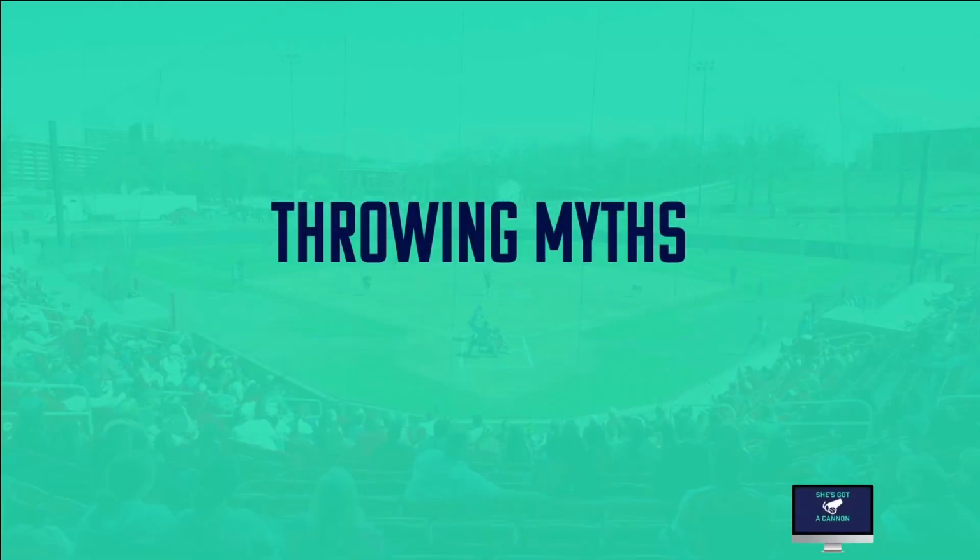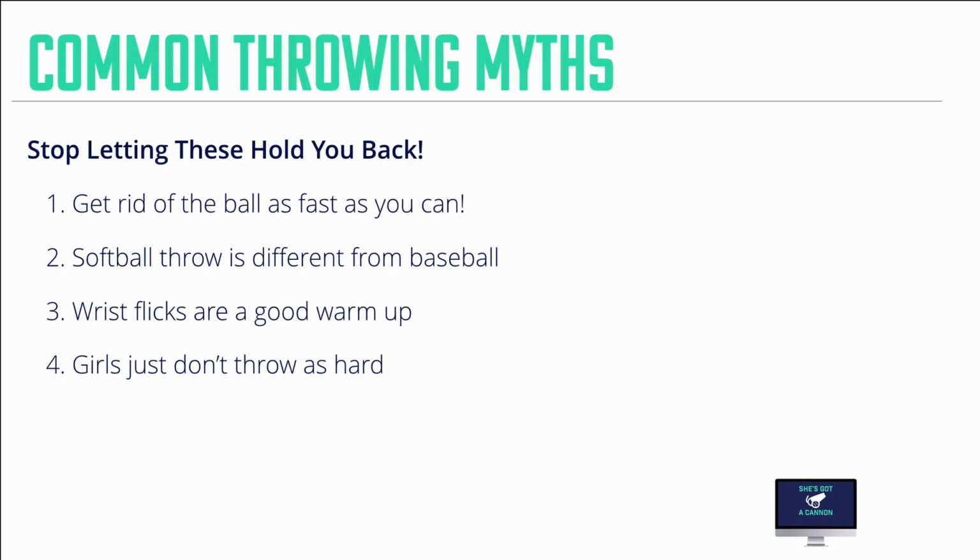All right, let's go over a couple of throwing myths just to clear the air. Number one, I want you to stop letting these hold you back, because dissonance among coaching styles, coaching information and coaching cues can really hold a player back. But look, the field is small, players are fast. We get that. Getting rid of the ball as fast as you can at the expense of good throwing mechanics is not the way to do it. So that's myth number one.